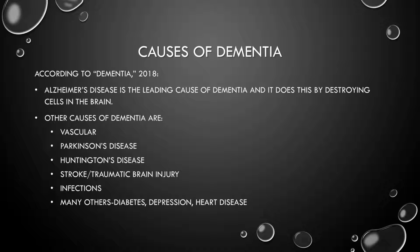Others are Parkinson's disease, Huntington's disease, infections. Many times when an elderly person will get a urinary tract infection, pneumonia, or even just a simple fever, this can cause dementia, memory loss, can cause them to act like a totally different person. And it can actually be treated, and so this would be an acute cause of dementia, as it'll go away when the infection goes away, most likely. And there's also other causes such as diabetes, depression, and heart disease. There are studies that show that these things are risk factors for dementia later down the road.